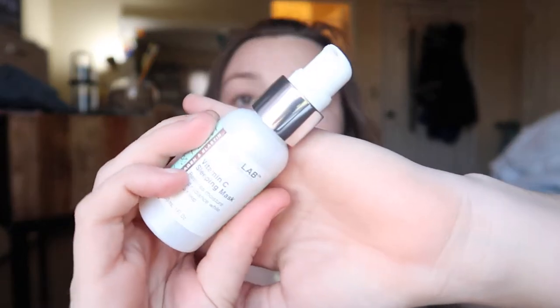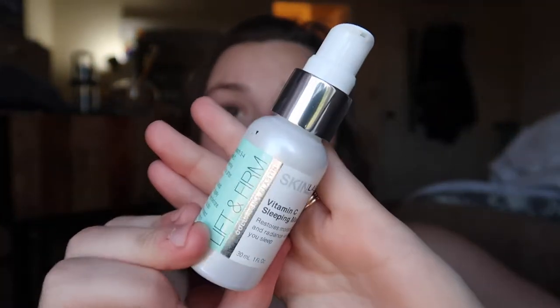Okay, so now that I'm done with that, and like I said, I can't stop touching my hair because I freaking love it. That was my Clinique, so that is my third step. And my fourth step, which I actually just started using, is this Skin Lab, and it is a vitamin C sleeping mask, and I really enjoy it, and I can tell that it's doing a little bit of work, because it's supposed to restore moisture and radiate your skin while you're sleeping.